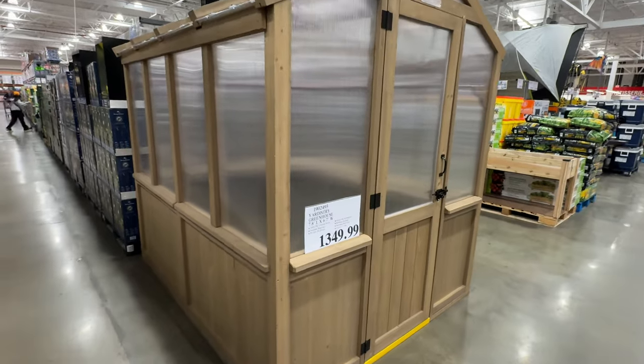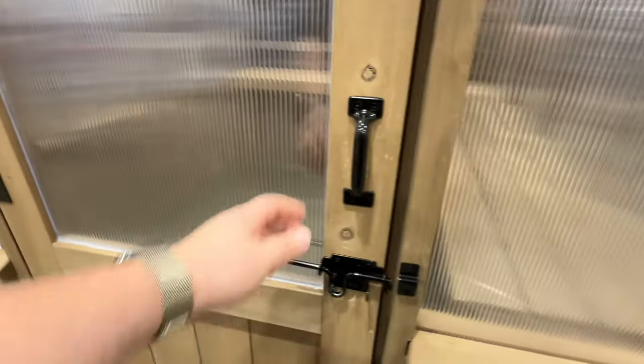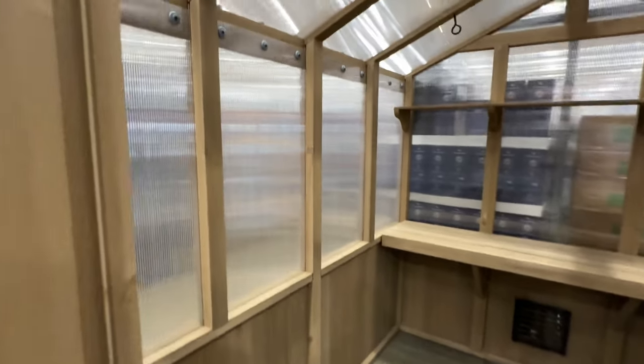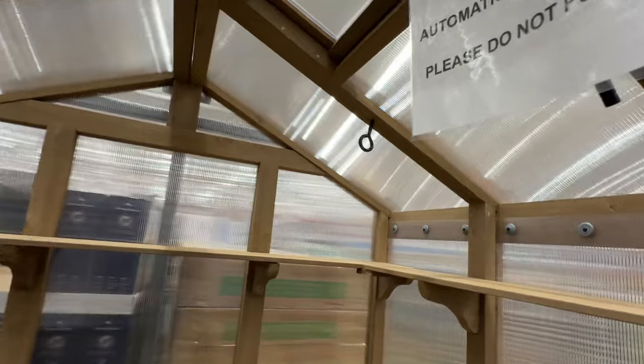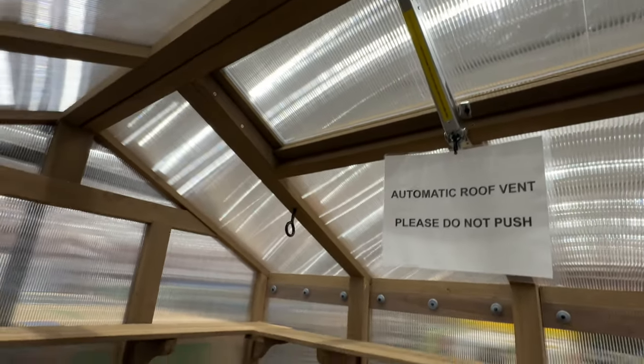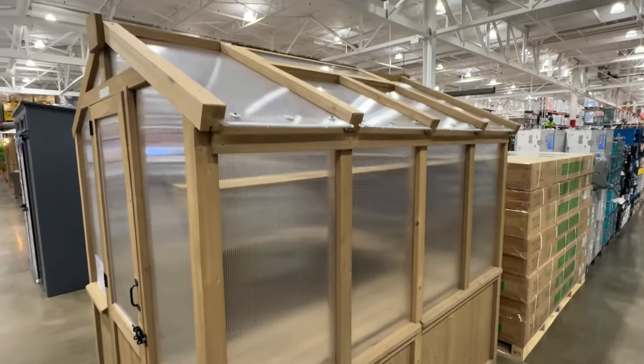Up your home greenhouse game with this Yardistry 7.8 by 6.7 foot greenhouse for $1,350. The door includes a latch enclosure with quick hold feature to keep the door open. The double wall polycarbonate windows are strong and provide great insulation and resist fading from the sun. The 6 foot high sidewalls provide room height for increasing light and air volume. There's a heat sensitive automatic roof vent opener that helps maintain temperature and humidity.